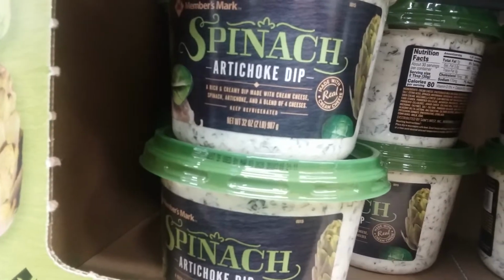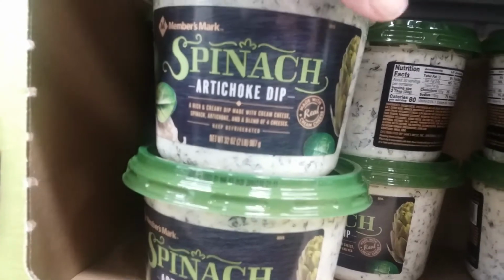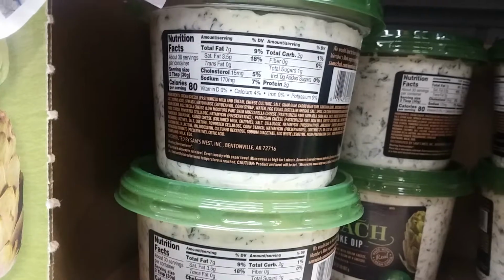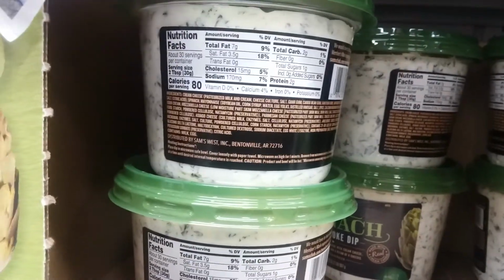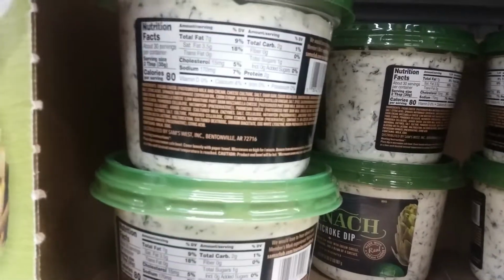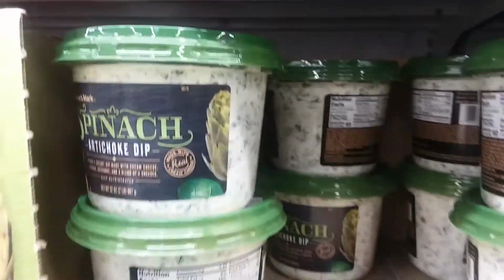So this spinach artichoke dip looks good. It is a rich and creamy dip made with cream cheese, spinach, artichoke, and a blend of 4 cheeses. And 2 carbs, which isn't that bad. 2 carbs for 2 tablespoons. So 1 carb per tablespoon. That's not actually bad. And how much is that? It's 32 ounces for $6.98.